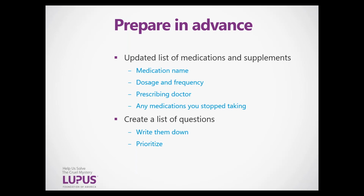Also, if you have prescribed medication or supplements that you're not taking for some reason, whether that be side effects, cost, or some other reason, you should tell the doctor that too. Any side effects you've noticed after taking a medication or product should be reported. That way, the doctor might be able to adjust medications appropriately if there's a reason you've stopped taking a medication. I also recommend creating a list of questions.